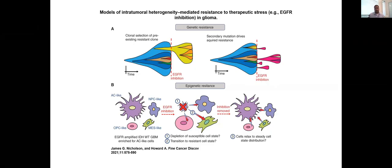In terms of genetic resistance, you can imagine a therapy being applied, such as an EGFR inhibitor. And there's one particular clone which maybe has a mutation in EGFR, which allows it to escape therapy. That clone could then grow out to recapitulate the tumor at recurrence. So that could be one genetic mechanism. Or the tumor may be evolving in sort of a Darwinian selection taking place between the individual cells, and therapy in that context may induce de novo mutations, some of which may be selected for at recurrence, which would then grow out. So these are mechanisms by which genetics, intratumor heterogeneity in genetics, can be a driver of treatment resistance.